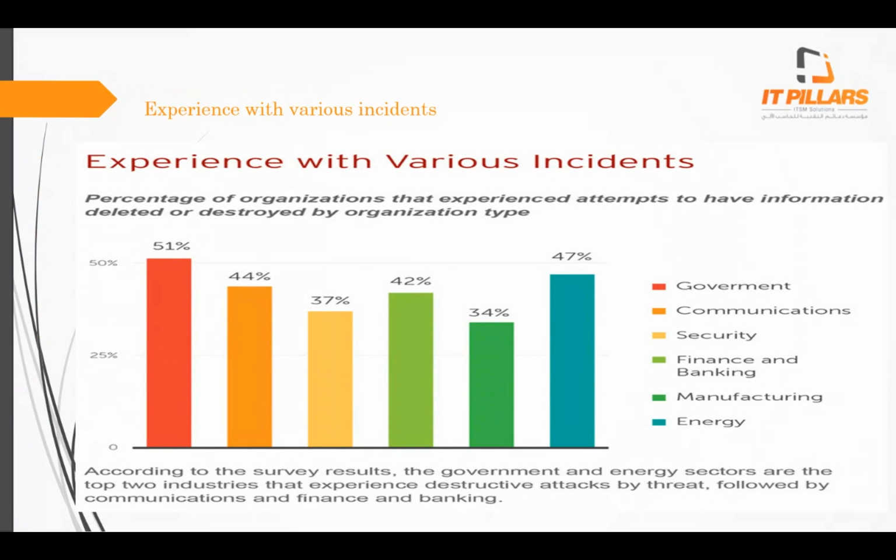And the experience with various incidents: the percentage of organizations that experienced attempts to have information deleted or destroyed. For example, the government has reached at least 51%. Communications has reached 44%. Finance 37%, finance and banking 42%, and 34% for manufacturing, and industry and energy 47%. So basically, according to the survey results, the government and energy sectors are the top two industries that experience destructive attacks by threat actors, followed of course by communications and finance and banking.